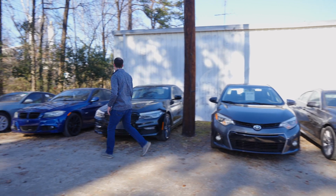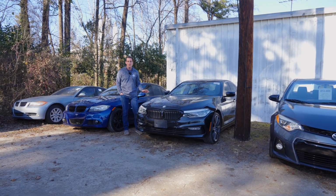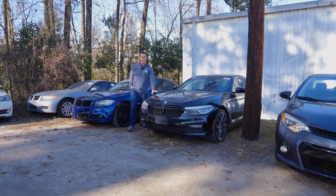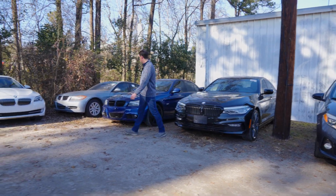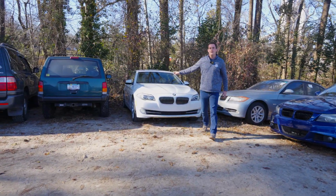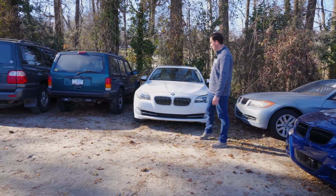We got a couple 540s right now. This is an extremely well-loaded Florida one-owner, black on black, M Sport Executive, etc. This guy just came in. It's going to be going up soon for sale. Got a 328 in for service. We have a 49,000 mile F10 535. Just picked this up from some coating work.